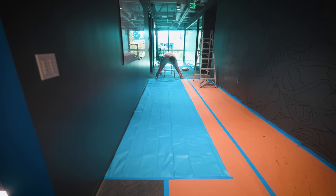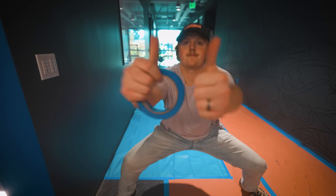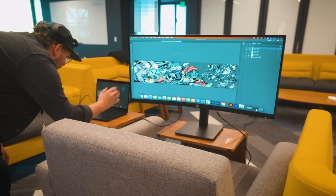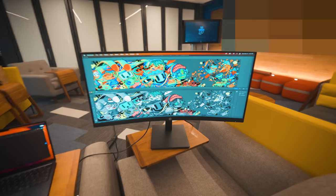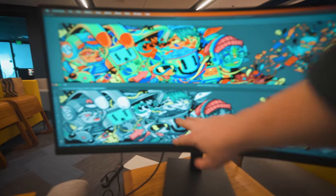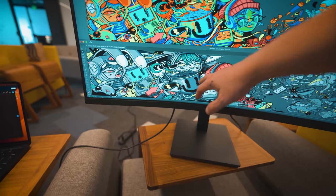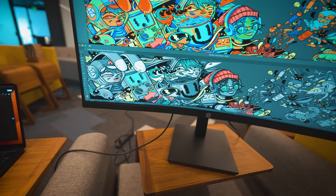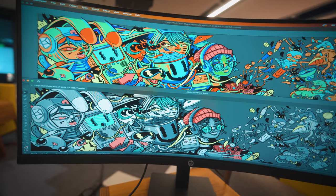First, let's lay down a little bit more carpet protection. Trying to set up a reference station here. We stole this monitor from around the office. So this is our roadmap here. This whole image, which is the correct coloring, turns each individual color of gray into a wildly different color of the rainbow. So like the very lightest gray is red.